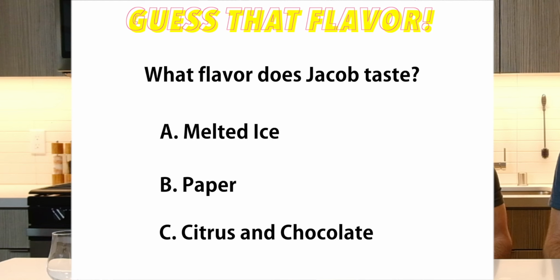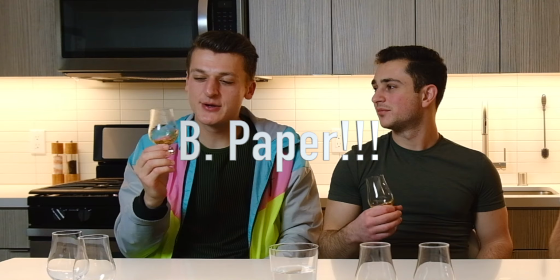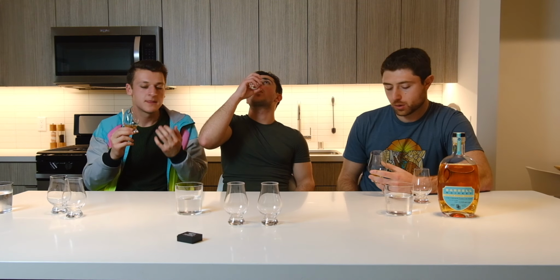So this has an interesting underlying note to it that I couldn't put my finger on. So far, the most I've gotten is like paper. On the nose, I got some kind of sweetness, like toasted marshmallow, but then with rubbing alcohol poured on top. It was kind of ethanol-y. There's actually a lot of ethanol, but yeah. Even on the palate, it's kind of ethanol-y too. But I do like it. It's a very toasted oak kind of flavor.